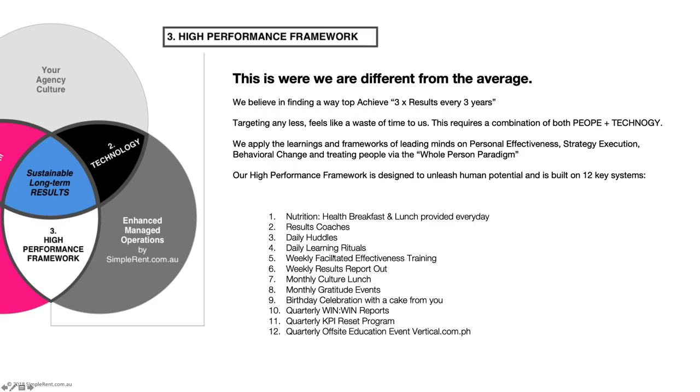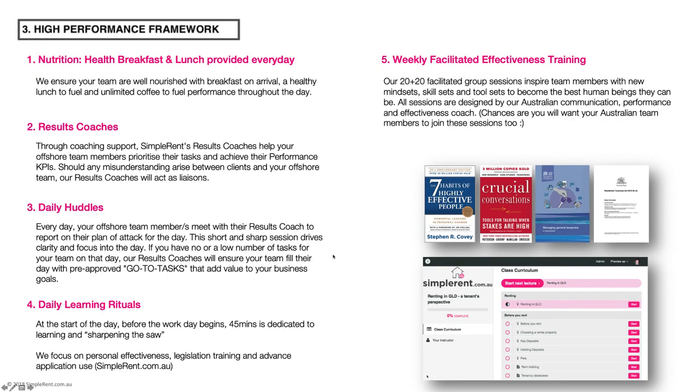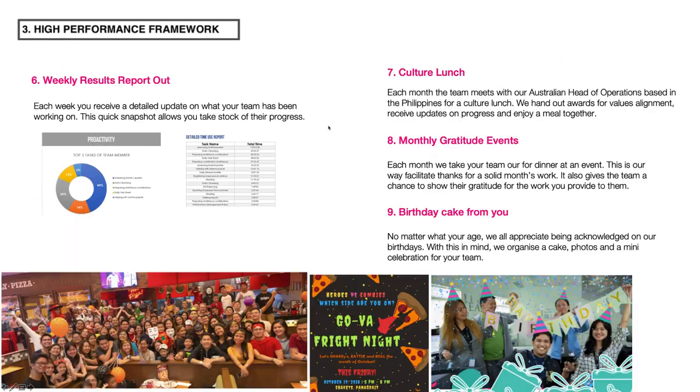My background is working with organisations from 50 to 10,000, 20, 30, 40,000 people in driving performance, and I've been doing it for 8 years, heading up the strategy execution practice over at Franklin Covey in Australia and New Zealand. And so we've designed this based on all those great learnings for years, teaching the 7 habits, teaching the 4 disciplines of execution, teaching leading at the speed of trust, teaching the helping clients succeed approach, so that we've got a framework that is based on the whole person paradigm to unleash the individual's potential.